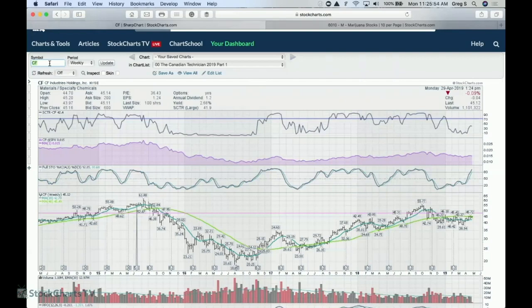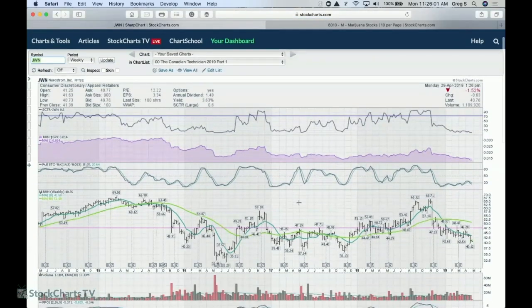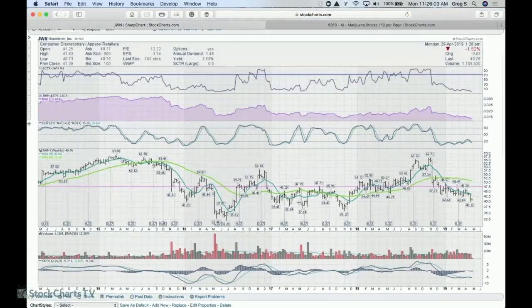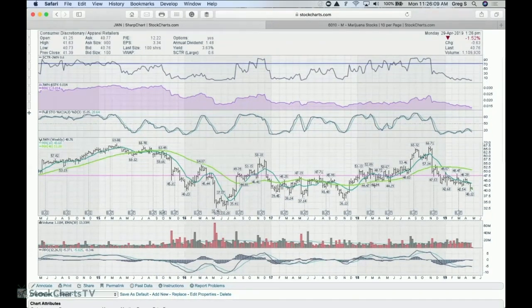All right, we're going to do one more and probably got maybe 45 seconds on this one. But let's move to apparel retailers and Nordstrom, JWN. I'll tell you what, there are not too many stocks out there in consumer discretionary much weaker than Nordstrom has been since November. Was $66. Now it's down near 40. What's wrong with Nordstrom? The problem is they have a buyout offer at $50 and they didn't take it.